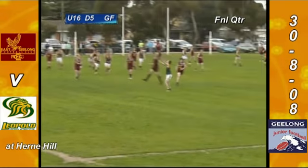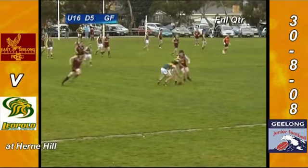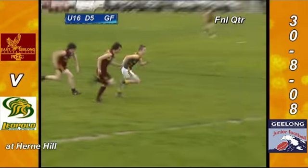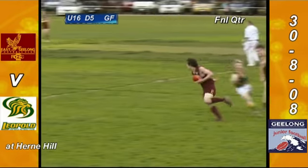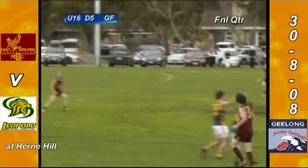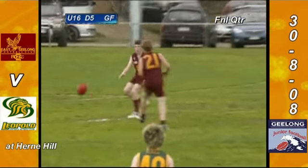They finally do so. Looks up the ground, finds his teammate there in Warner. He can't trap it. Good support there was from Norton. But again, Kingsley with sheer strength. Great work from the big fella. Looks in the centre of the ground and finds Soldani.